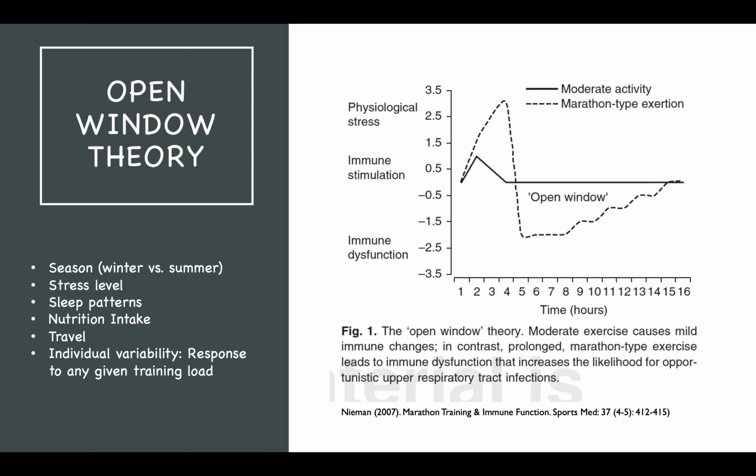When we look at theories and consider them, it's also important to consider other factors. I've listed these other factors to consider on the left. For example, what time of the year are you racing the marathon? Is it in the winter? Is it in the summer? Because in the winter, you're going to be at a higher risk of developing infection versus if it was during the summer, perhaps. Stress level.